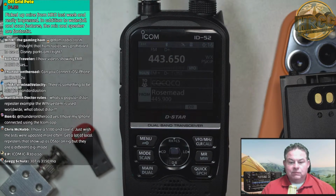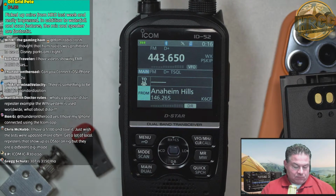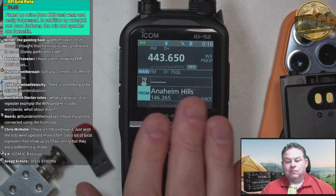Well, so I could keep showing you the scan, but I think you get the idea. So the advantage of that is, for most of you, particularly if you're a repeater guy, or you're traveling through an area, or you have different repeaters you talk on coming and going from work, this is pretty much the way you'd use it.